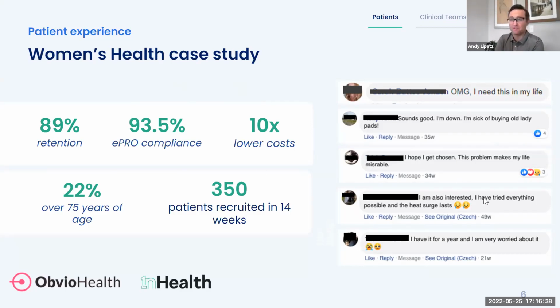Actually, just a couple more questions on this. I think there's just a lot of good stuff on here. So one, I think this question comes up a lot and in a lot of different contexts with adding technology to clinical trials, is the participation of the 75 and over group. Is it a surprise to you guys running this that you saw over 20% come from that age group?